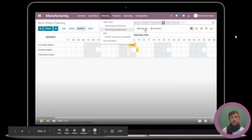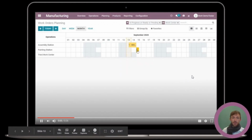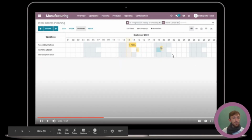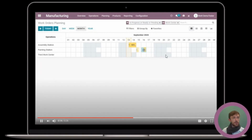This view is meant to help you schedule and reschedule your different work orders, and you can move them from one work order to another very easily. One way we've improved it is that we actually show you the availability for your work orders. If it's grayed out on this view, then the work center isn't available at that time. If it's white, then it's okay to use at that time.